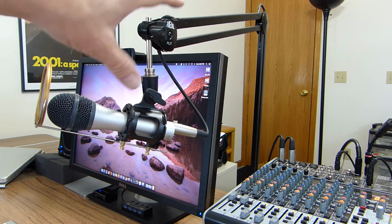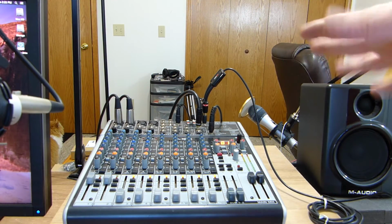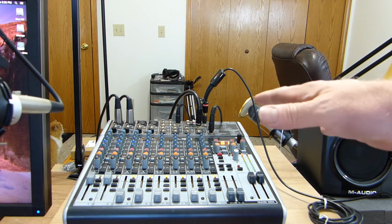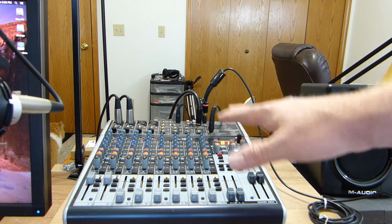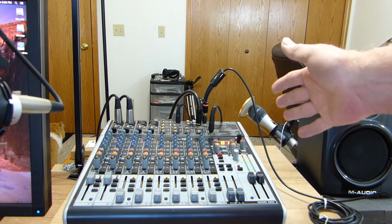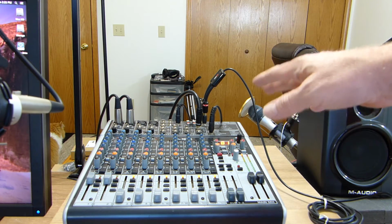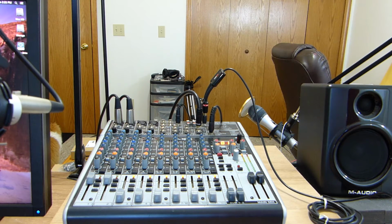Capturing great sound to begin with is really important. Next on the list, and this is kind of the heartbeat of the sound system, is your mixer. This is the Behringer Xenyx X1622 USB mixer, and it allows you to connect via USB to your computer so you can use audio editing software like Audacity or Audition, whatever you want to do.